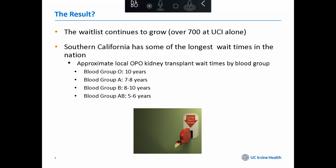And we do have a phenomenal OPO locally. They do a great job at doing their best to place organs. And we also have several very aggressive centers within our OPO. So even given all those factors, our patients are still waiting up to 10 years or sometimes even longer for a kidney.